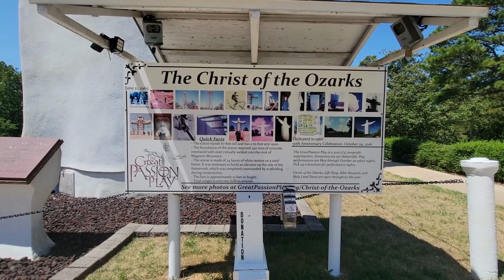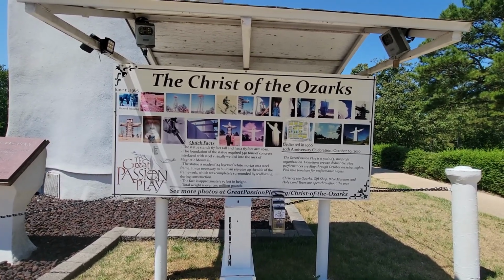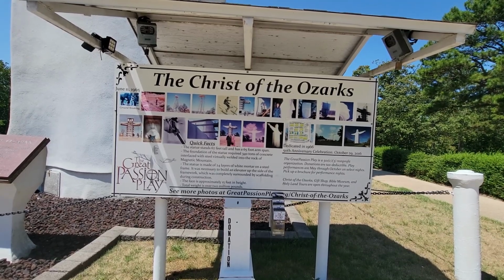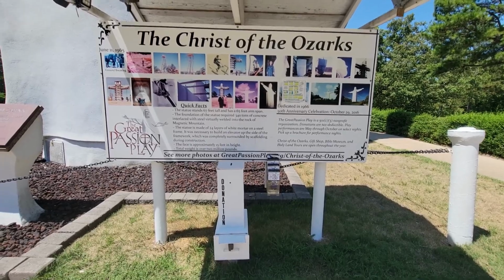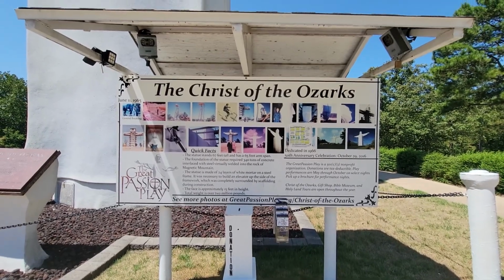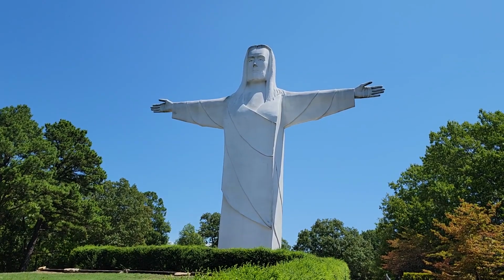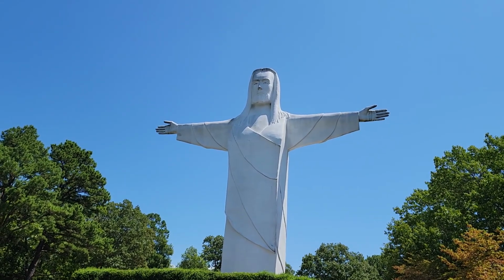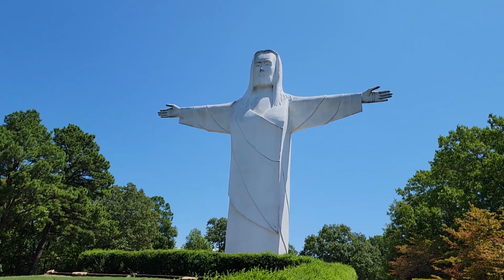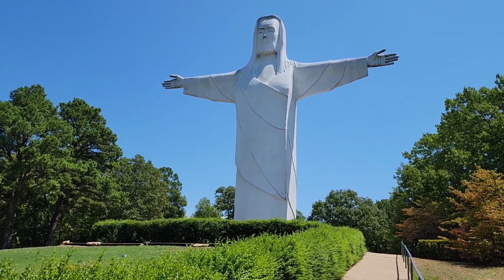So if you come up to the sign, it gives you a number of different facts about it. That it was built, dedicated in 1966, and how it was built. And there's also some nice little brochures right there. Brochures. Ooh, I don't know anybody who wants brochures. And there's a view of the front. Yeah, it looks like he might need a little cleaning up there. But kind of a neat landmark here at the Great Passion Play. And definitely one of the things it's known for in addition to the play.